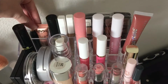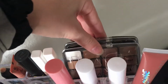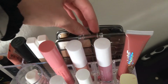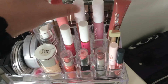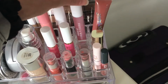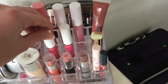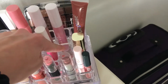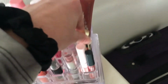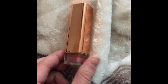my NYX liquid highlighter, my stick highlighter, then behind all these lip stuff, I have two little eyeshadow palettes. I have lipsticks, lip plumper, lip gloss from Forever 21, these two. Oh, this one doesn't really show very well. There's one that goes here, but it's in my backpack for school because I wore it today. This is the lipstick that I forgot to mention, and here's what it looks like.